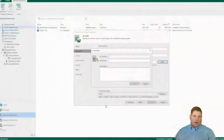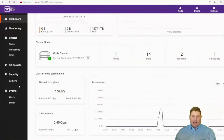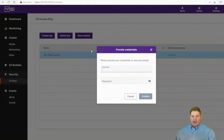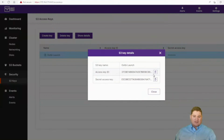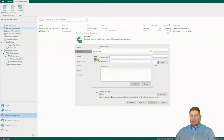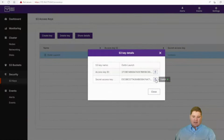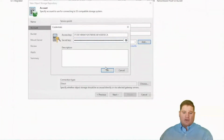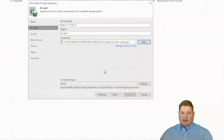So I do need to jump back over to the web UI and let's grab those S3 keys. So I'm going to go ahead and show details here. We add a little layer of protection of adding the username and password again, and we'll go ahead and confirm, and that brings us to the access key. We'll go ahead and copy, jump back over, not to provide too much screen whiplash here, and we'll jump back over, grab the secret access key, and we'll plug that in as well. So we'll click OK. We have it selected. We'll go ahead and click Next.